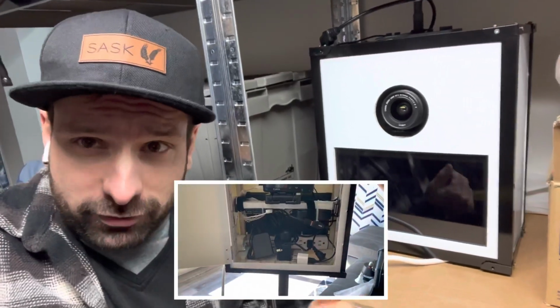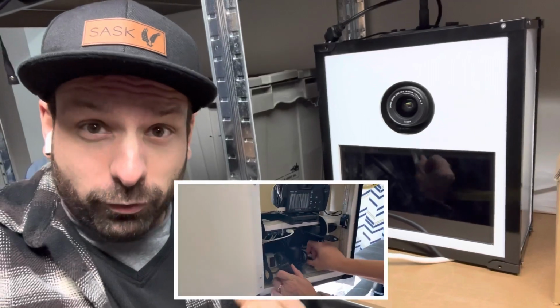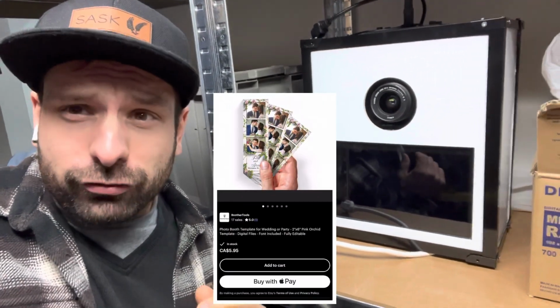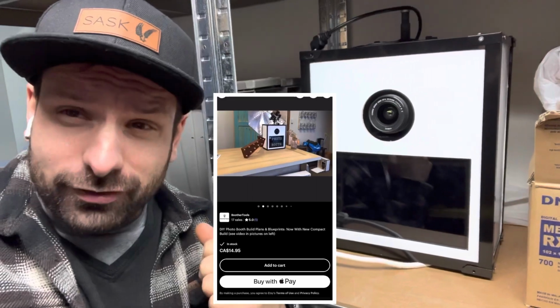So if you check Les's channel, I'm sure he's dropping a video about a Surface Pro photo booth, and we're actually just dropping brand new build instructions on how to build this little guy too. So if you want to head over to Boother Tools, our photo booth website, and check out how to build this guy, it's pretty sweet.